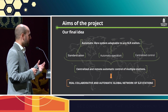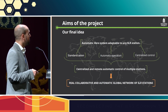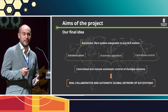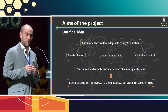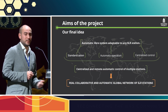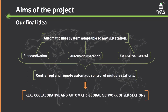that with this idea, the SLR community will be able to achieve a real collaborative and automatic global network of SLR stations, using not only the new well-designed SLR systems. The idea is to use also the old stations. And this project can be an interesting way to achieve this goal. Of course, with the help and external collaboration of other entities.